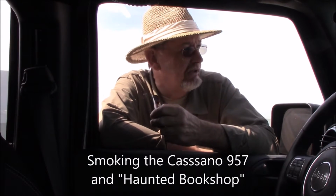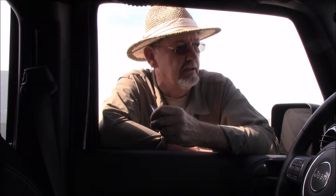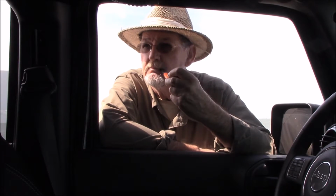Old Khakis here. Well, I just discovered something. I'm out here on the point, and the wind's been kind of relentless. I discovered putting the camera inside the vehicle, I can stand out here, no wind sound.